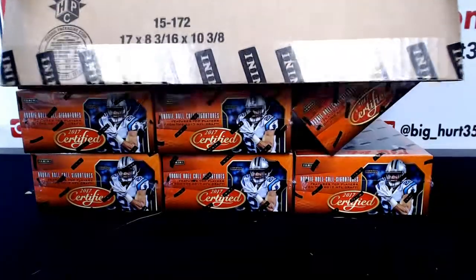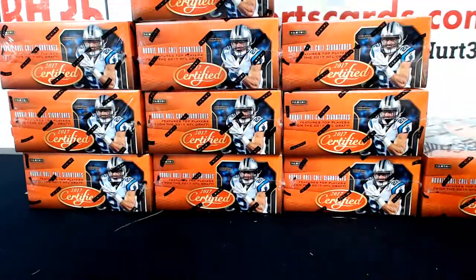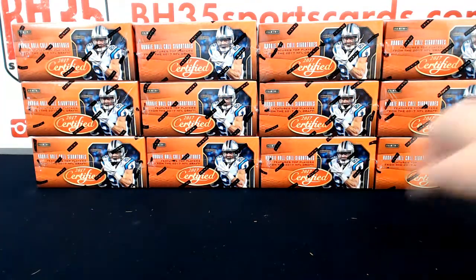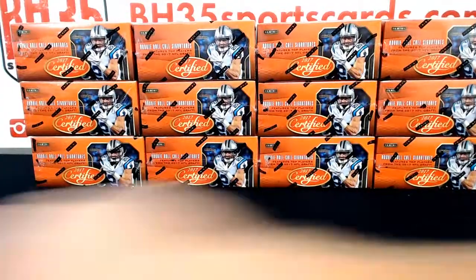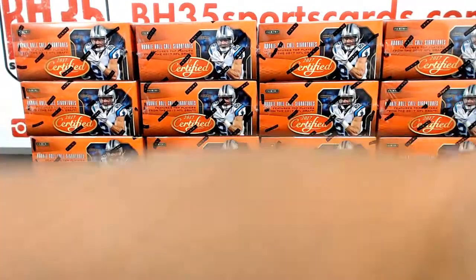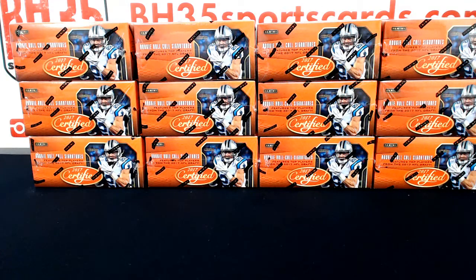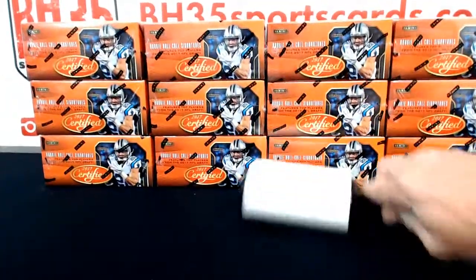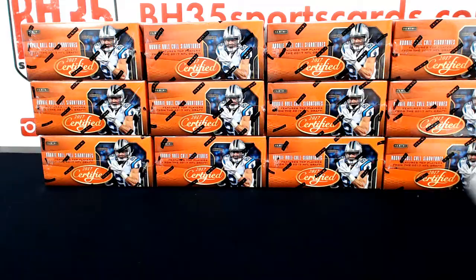Certified. I always like certified. Great Wall of Certified Football. I know, but you never hear anybody talking about them. Not very collectible, that's for sure. I don't know the last time I saw someone get excited about an Adrian Beltre card. I don't know that I ever have.